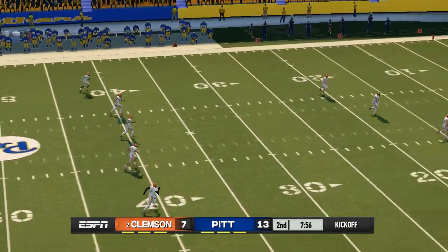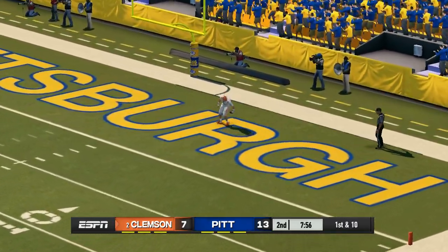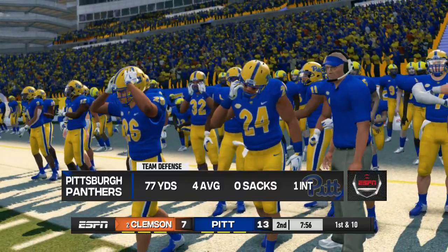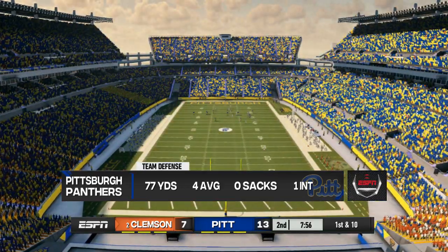Looks like they're ready for the kick. He just drills this one. And it goes into the end zone, down for a touchback. I just love to watch this defense play. They've been flying all over the field today, making big play after big play.